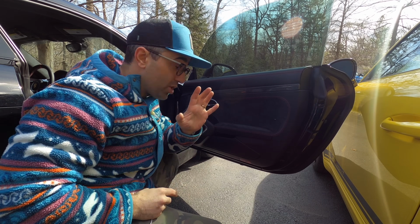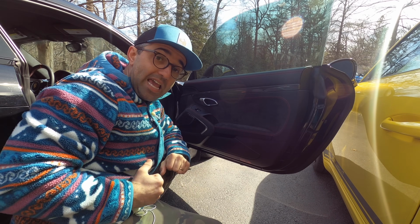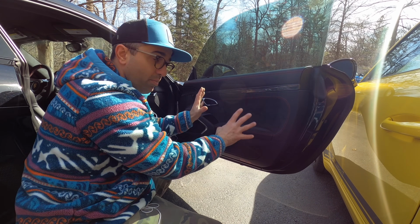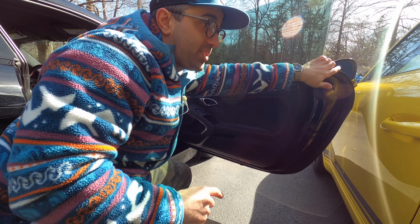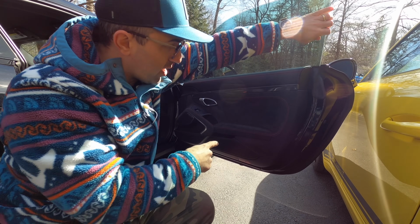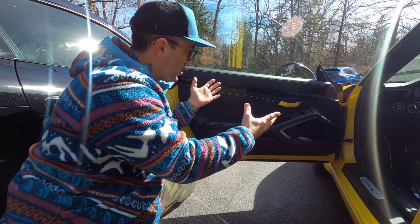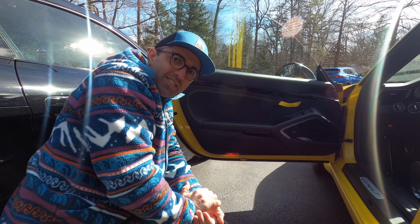And to prove my point about the door panels, these door panels I upgraded, and guess what? They came from a 991 GT3. So the part number for this interior door panel is the same as in the 911. And check this out. So remember what this looks like. Now, you see what this looks like? Obviously different leather, different stitching, but the shape is exactly the same.